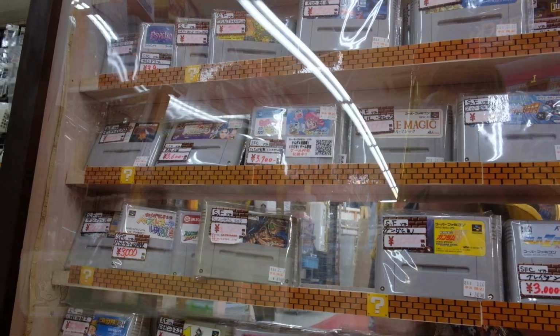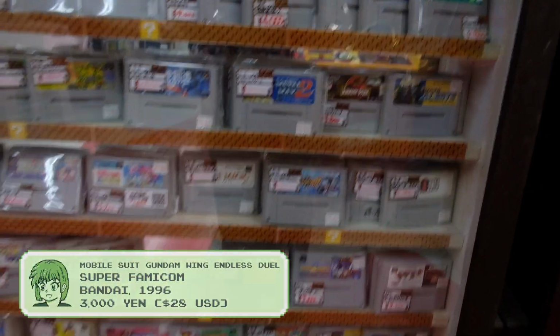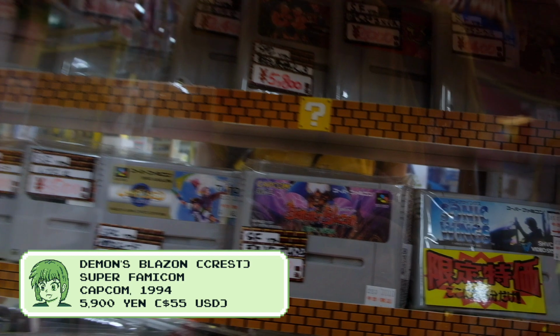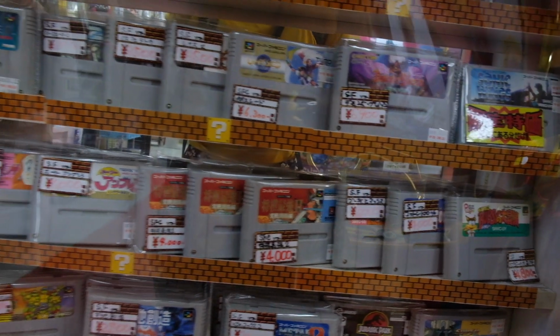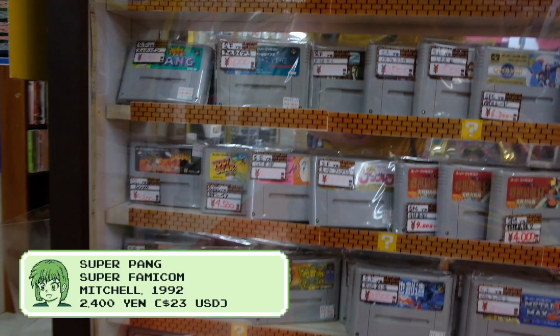For example, this copy of Demon's Blazon, known as Demon's Crest in some other regions, from Capcom. It was a superb game, but that would have been over half my budget gone straight away. But there were also some other games which are very much celebrated on the Super Famicom and Super Nintendo, such as Super Pang, which has an excellent port on the system, but again I just passed on it.